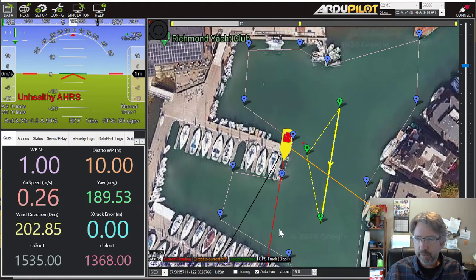So this gives us a look at the ground station screen and the path we're trying to do. So waypoint 1 is here and waypoint 2 is there. The wind is coming from the bottom of the screen. So waypoint 2 is an upwind mark. Waypoint 1 is a downwind mark. The other things to notice are there is a polygon here drawn on the map, and this is a fence.